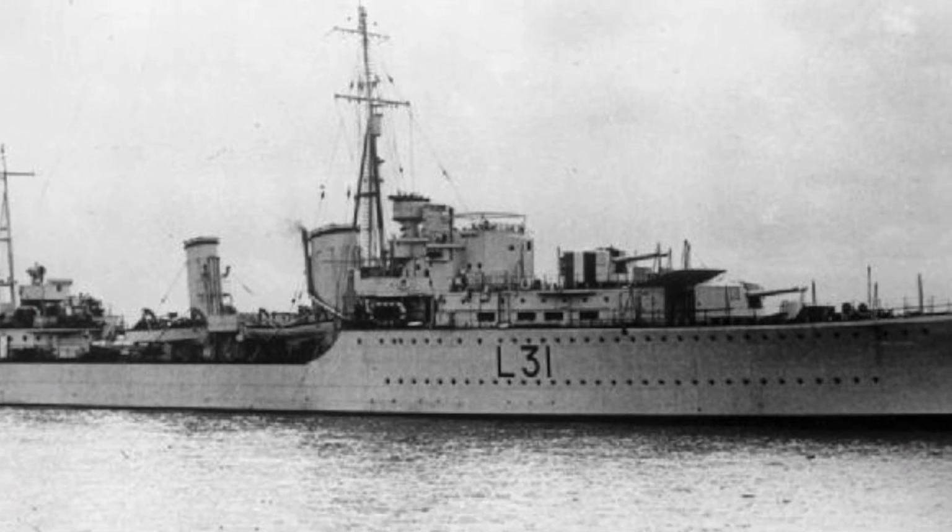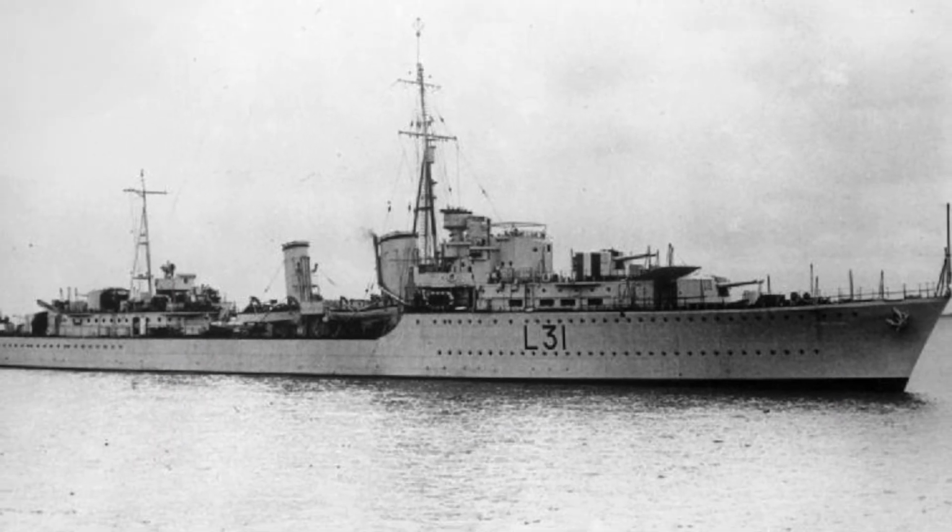So I started off with a book that, if anybody's interested in tribal class destroyers, you need to get hold of. It's The Tribals by Martin Bryce. And this gives you an overview of each individual tribal class destroyer and what they did in a chapter. So it's a broad outline of each ship's career, and obviously Nubian features in this alongside her sister ship HMS Mohawk. Both of them, their careers were pretty well intertwined.